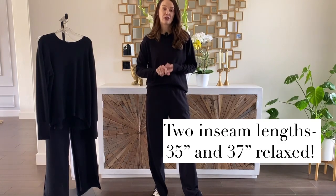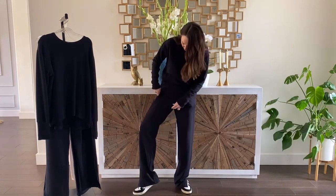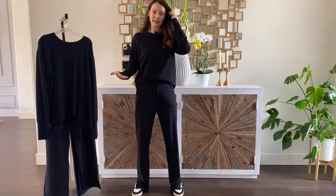So let me talk about the inseams. They come in 2 inseams, so it's 35 inches and it's 37 inches. So that measurement is from right at the seam, right in the crotch, all the way down to the floor. So you'll hear me use a term that says relaxed inseam. That's because the crotch area doesn't fit right up next to you like a denim. So when we think inseams, we're really probably thinking about our jeans, which really do ride right up into our crotch, right? So when you say 35 and I say relaxed 35, it's because it starts below, right?